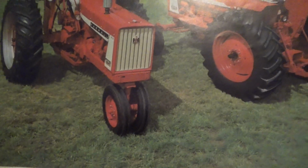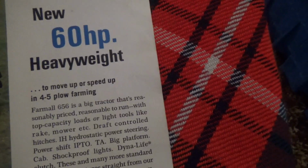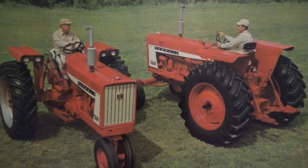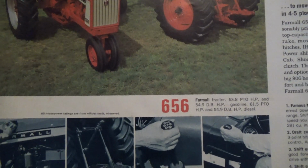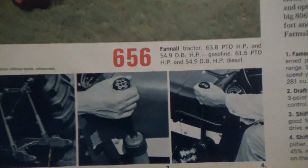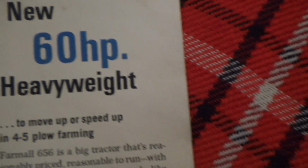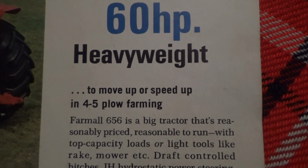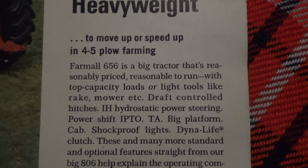And then we got the new 60 horsepower heavyweight. 656. Yep. 60 horsepower, they said, could use 4 or 5 plow bottoms. It wouldn't do it on our ground, I guarantee you that.